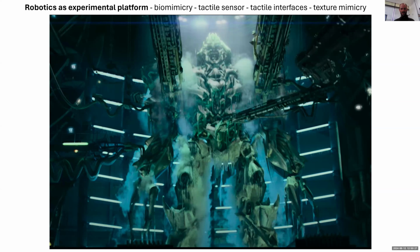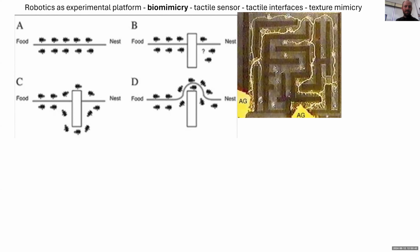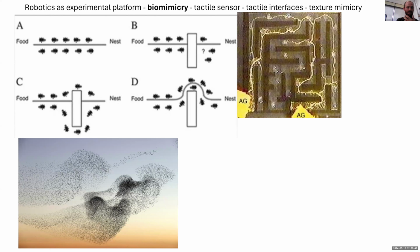So, for example, ant colonies optimize the way to find food from their nest. This is by dropping pheromones. Slime mold can solve mazes. Basically, if you put food at one end, then it will optimize its path through the maze. And starlings will form murmurations, and this is all emergent big swarm behavior.